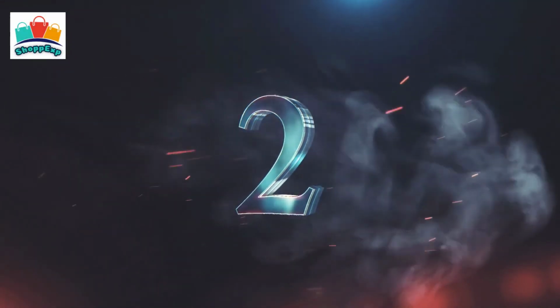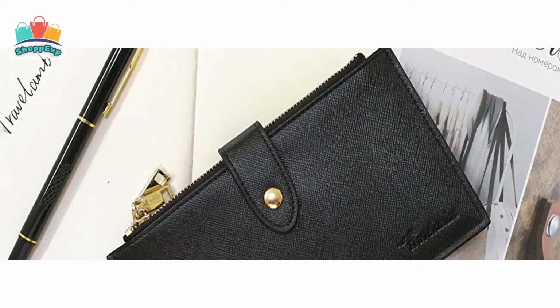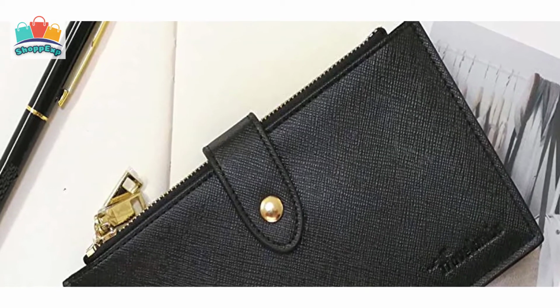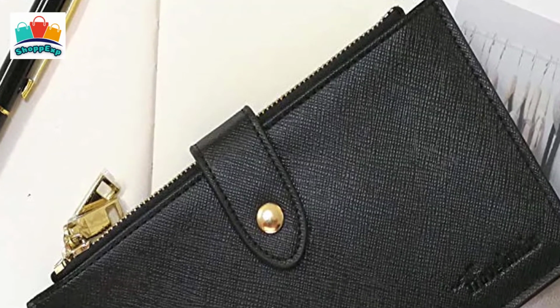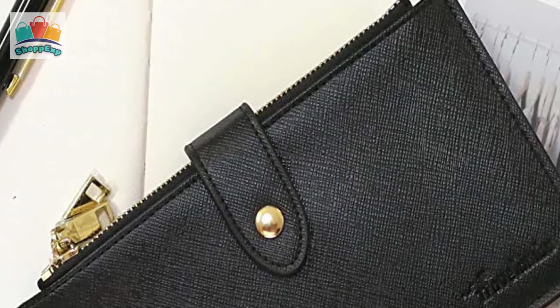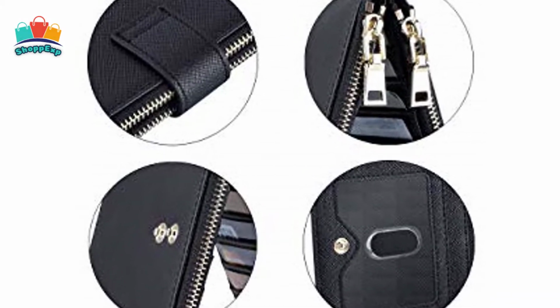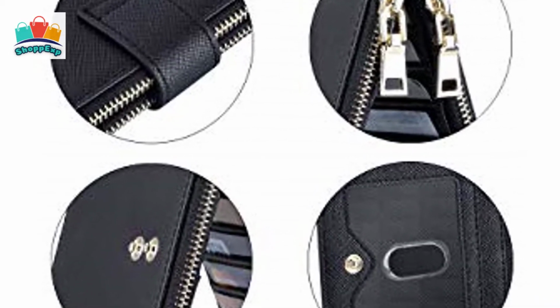Number 2. Travelombo Wallet for Women. Large capacity. Your checkbook, receipts, ID, cards, mobile and cash can be well organized in this powerful wallet. Completely meet your daily demands. RFID blocking and 2 buttons adjustment.